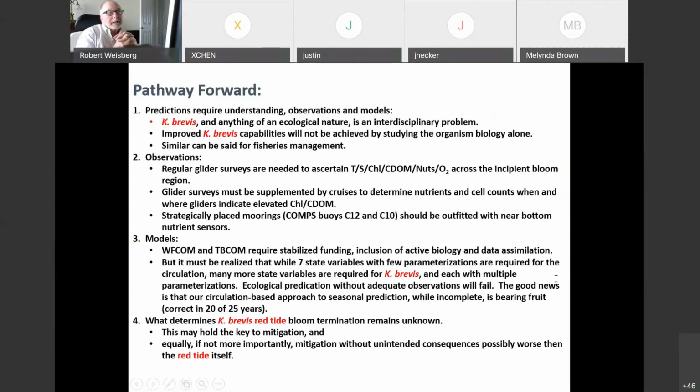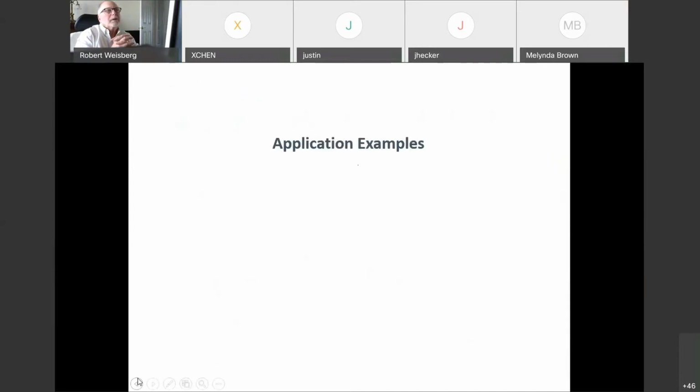Predictions require understanding, observations, and models. And K. brevis, like anything of an ecological nature, is an interdisciplinary problem. Improved K. brevis capabilities will not be achieved by studying the organism biology alone. I say that emphatically.